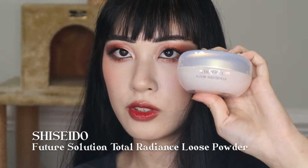So now we're gonna move on to powder, and this is when I would be applying powder. And then after I do powder, I do setting spray again. That's like my summer makeup routine to make my makeup last longer. So we'll start with loose powder first, what I have been using a lot. The first one is going to be the Shiseido Future Solutions powder.